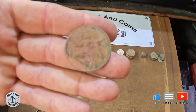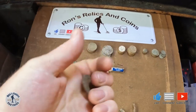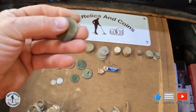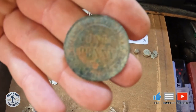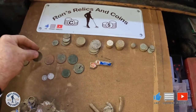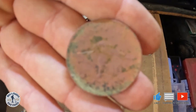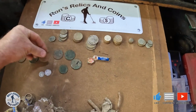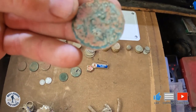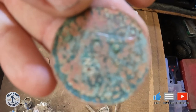I got a 1959 or 58 rue penny. Queen Elizabeth II on that one. A 1919 Commonwealth one penny. That's KG6. And got another rue penny there. I think it's 1952. 1952. And this one here, I can't get the last numeral off there. It's 1950 something. I just can't get it. It's a little bit crusty.